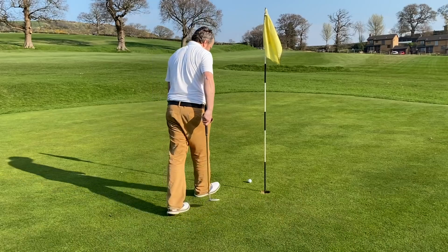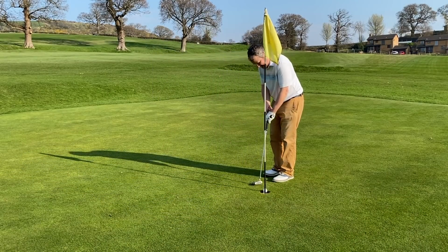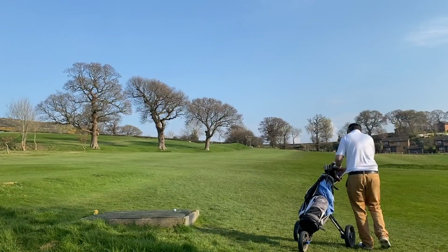And it lips out, it's slightly uphill that one. We tap in for a disappointing bogey on hole 6.